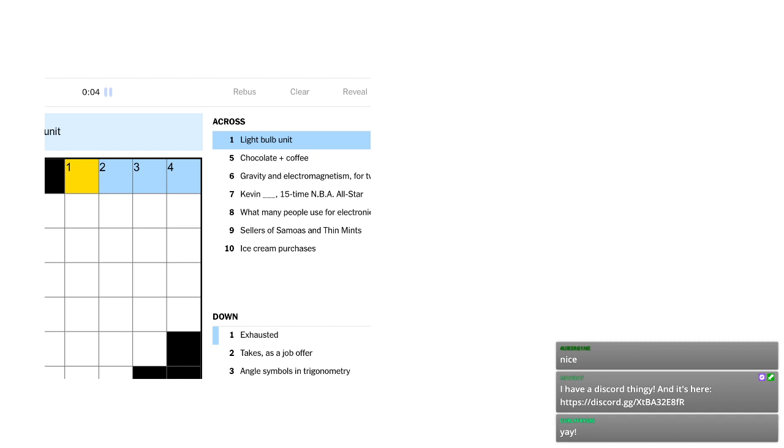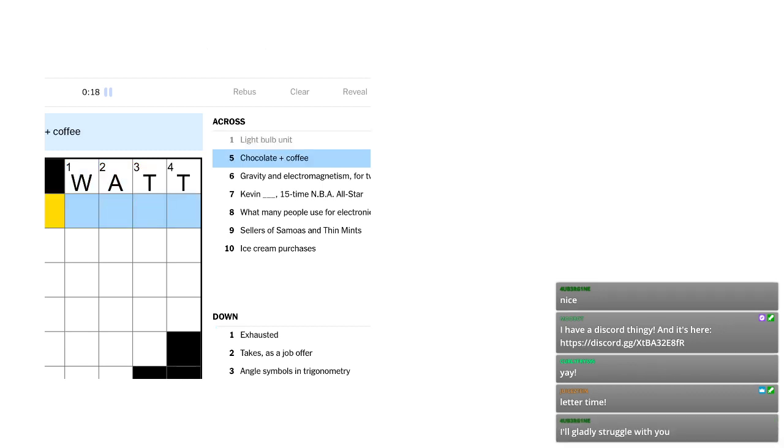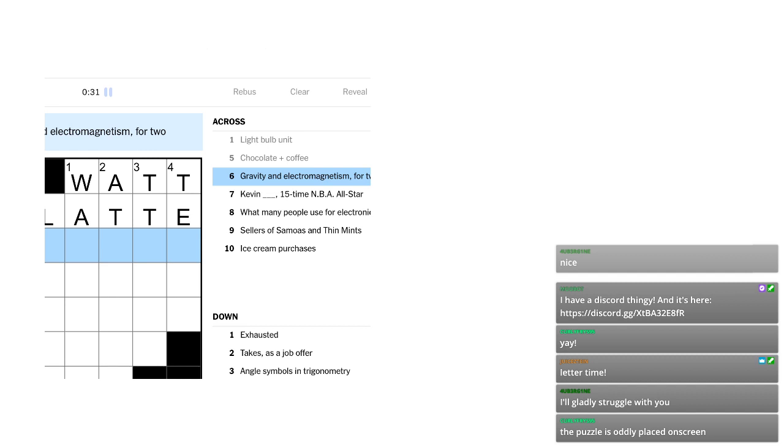Light bulb unit. I would have thought that it's lumen, but I can't fit it in there, nor unless it's lumi. Watt is another one, so I'm going to put in watt for now, but actually exhausted, I have no idea. So chocolate and coffee, I'm sure there's a term for that. Is it latte? I'm going to go for latte.